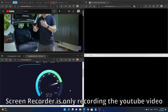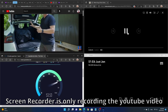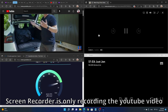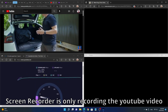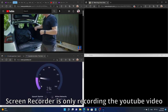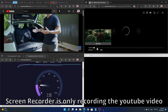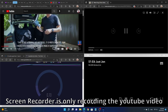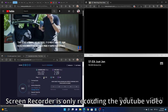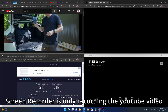Huh, look at that. Still pretty good, considering. Did this pause? Oh, nope. Look at that. Mid-50s, upload speed. Still dismal, but everything is very fluid except for this one. Let's fast forward and see what happens. It loads very quickly. I feel like the thing that's stuttering is my graphics card. But it looks good so far.